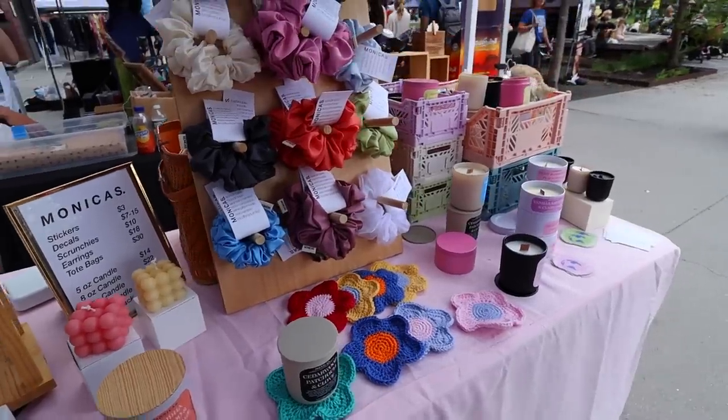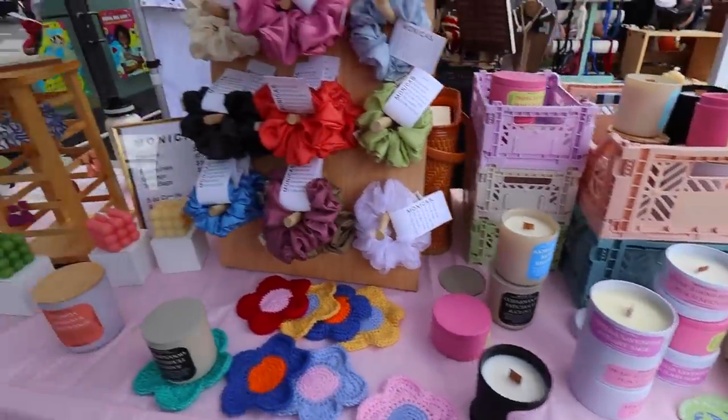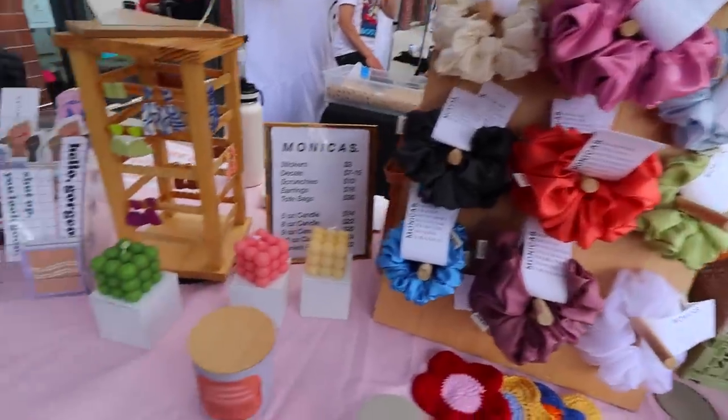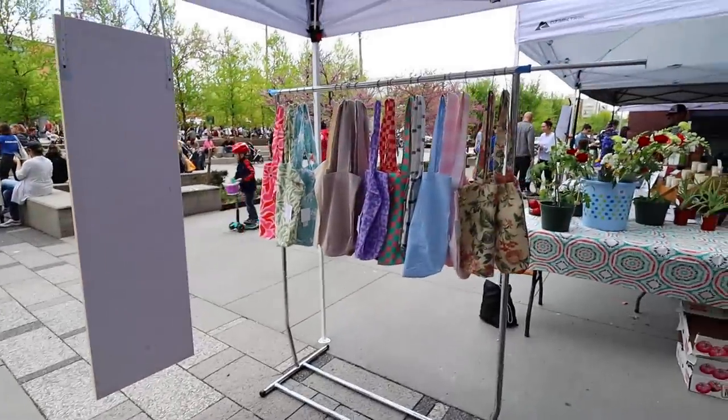All right, it's 3:22, so I thought I'd give an inventory update. I'm running out of a lot of my candles. I sold out of a lot of the scents. Did okay on scrunchies. Oh my gosh, this music's so loud. Sold a few earrings and also a few tote bags.